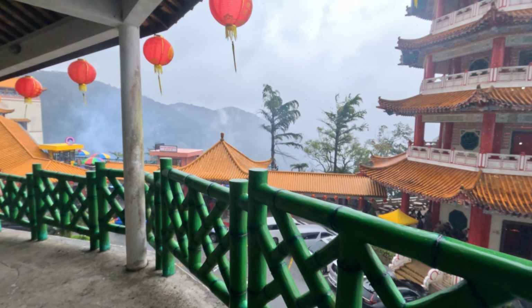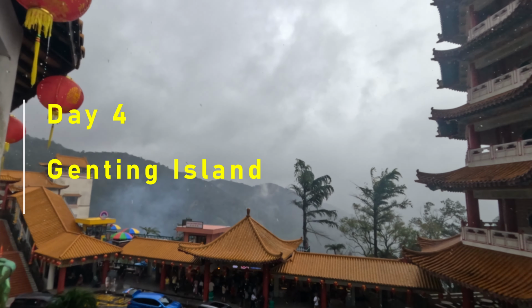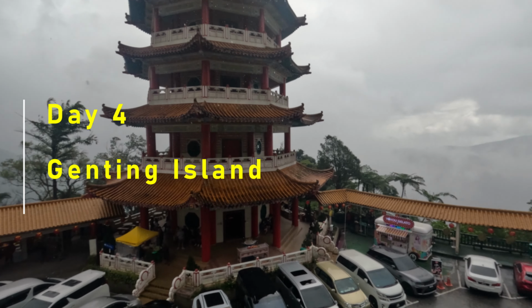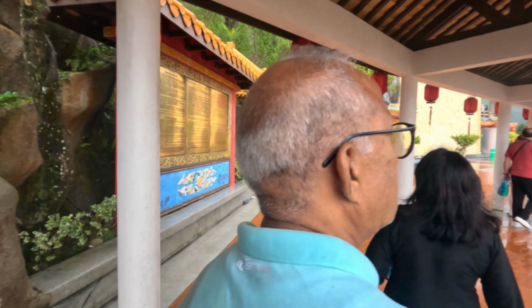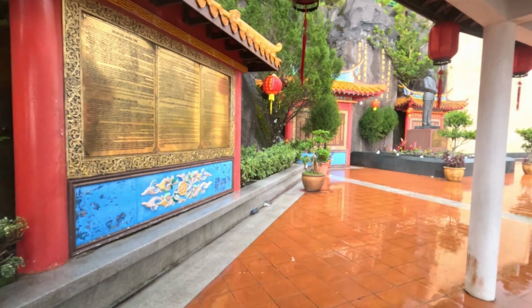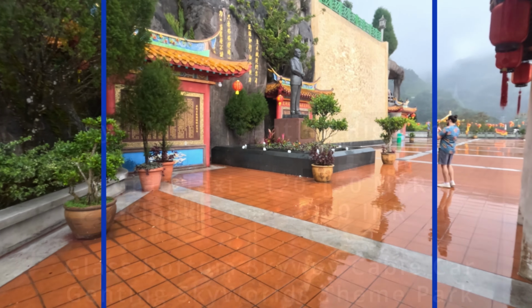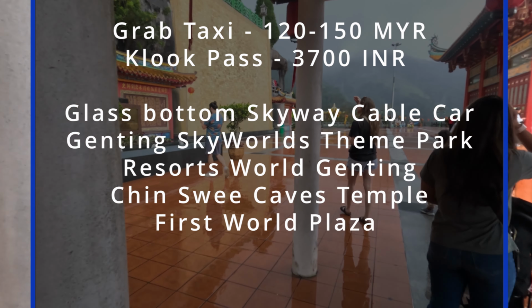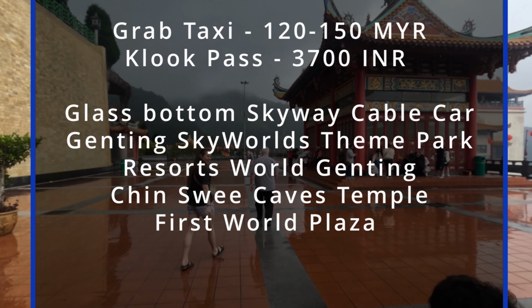Day 4, visiting Genting Highlands. Start your day at 8 a.m. It takes about 1 hour to 1.5 hours to reach Genting Highlands from KL Central based on your location of stay. Genting Highlands is a popular hill resort in Malaysia, known for its cool climate, thrilling attractions, and vibrant entertainment options. Located on a peak of Mount Ulu Kali, it offers stunning views of surrounding mountains and valleys.